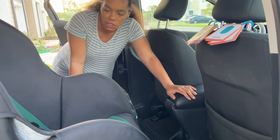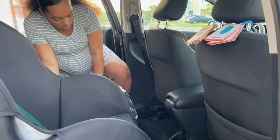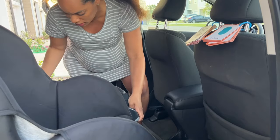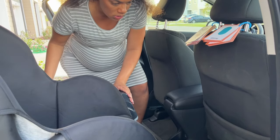So what I'm gonna do is put them both. I'm gonna put the baby in the middle. Okay, I got this. This needs to be scooted over a little bit, and then we're gonna put baby right here. Yes, okay.